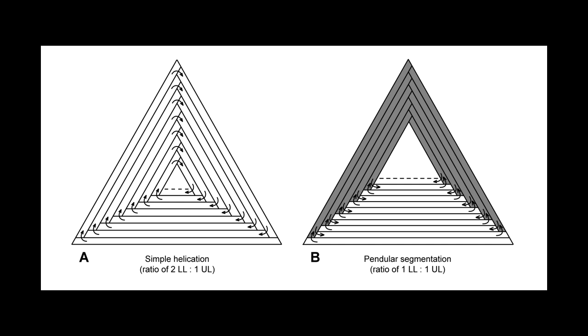These 2 segmentation diagrams represent the only known growth patterns in leafy liverworts. Helical on the left, where divisions from the apical cell occur in a regular cyclical series, and pendular on the right, where divisions occur in a pendular sequence, which produces as many leaves as underleaves.